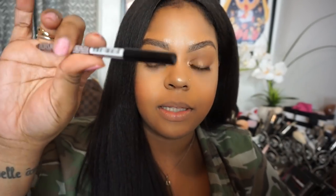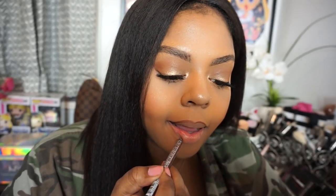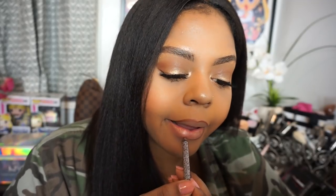So good, and it looks good on any nude. So if you are a woman of color with a darker skin tone like mine, this is definitely something you would want in your collection. This is my favorite lip pencil from NYX Cosmetics, like ever, ever. I'm gonna line my lips with this lip liner. This is how it's looking with the lip liner. I love this lip liner, guys.